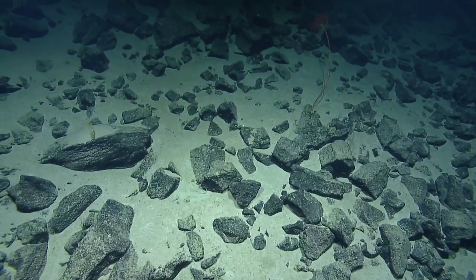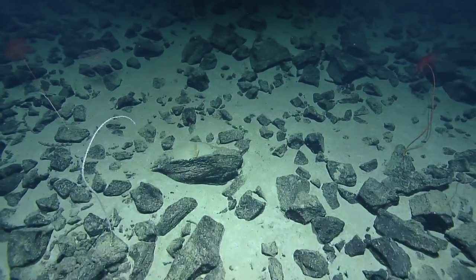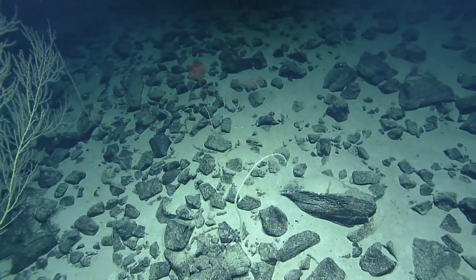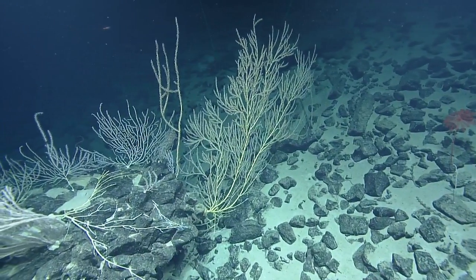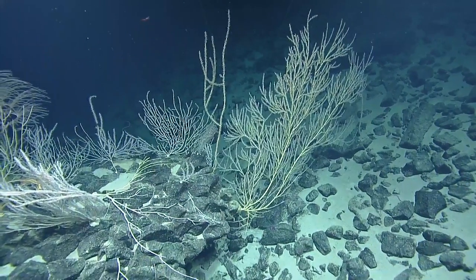Steve noted we are seeing a big Candidella gigantea, an unbranched primnoid. Nice. Oh, look at how that one's kind of growing out and up. Yeah.